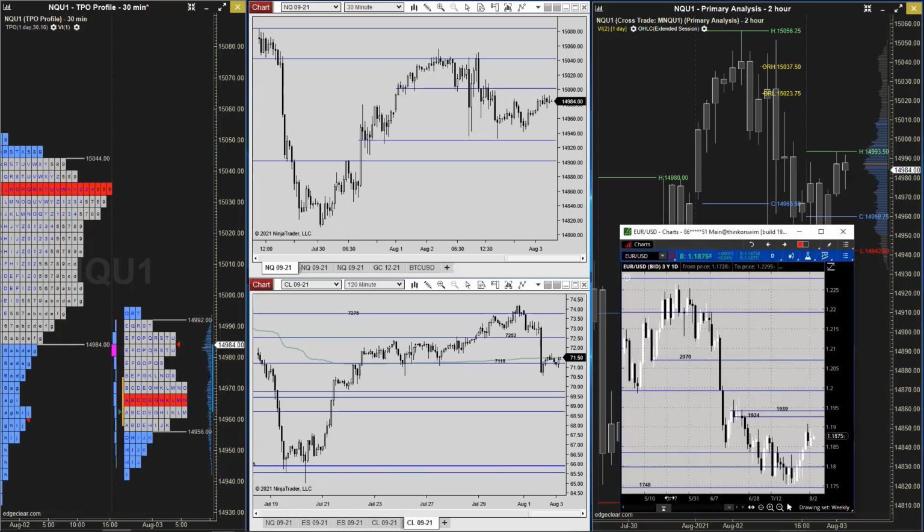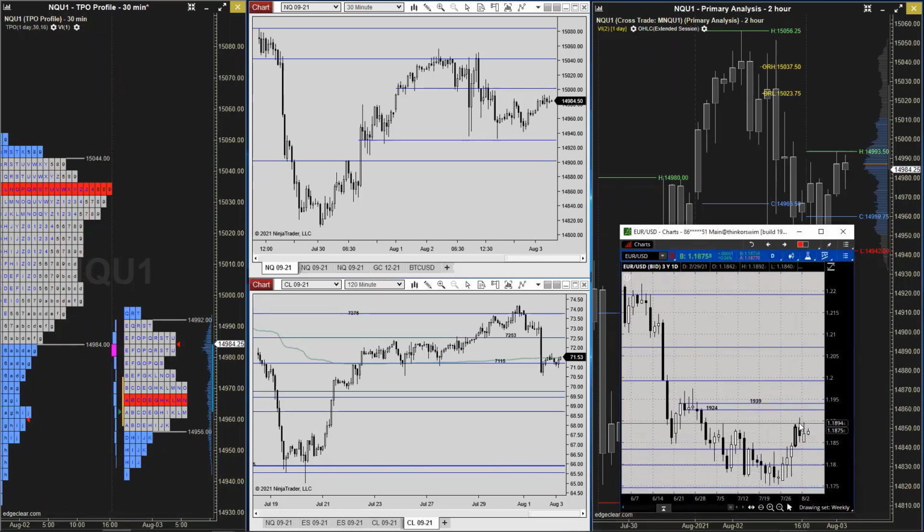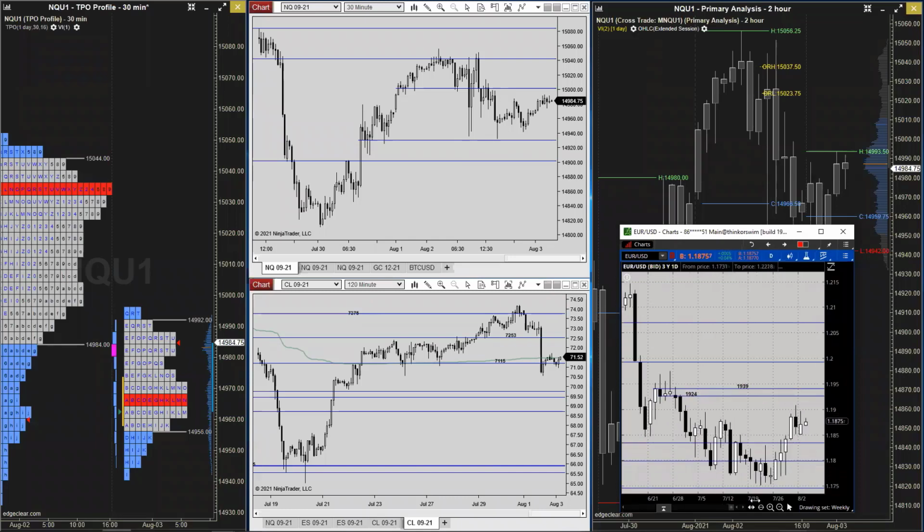Looks like we have moved into the summer doldrums. Yesterday, we traded in basically a 50 pip range, and we're even quieter today. It looks like the dog days of summer are here. When we get into the first week of August, you see a lot of Europeans go on holiday, and it looks like we're seeing just that. Wow, the euro is trading in about an 18 pip range.